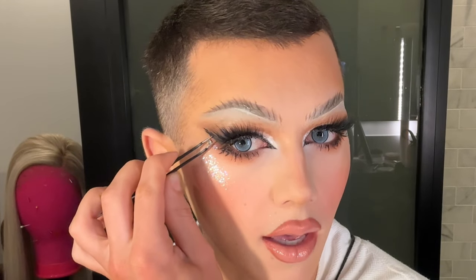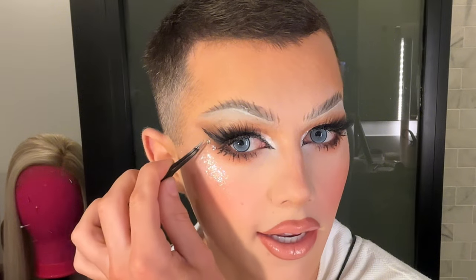So quick and easy. And I really am about how it feels doing the makeup now, you know? I wanna have fun every step of my makeup. I don't wanna dread doing something, because the process is the best part.